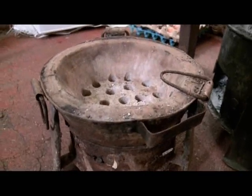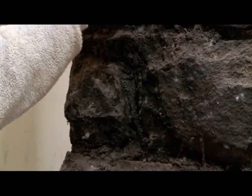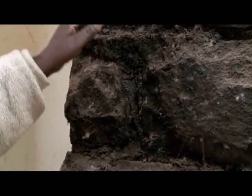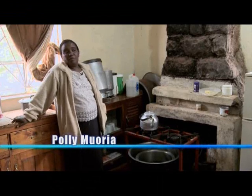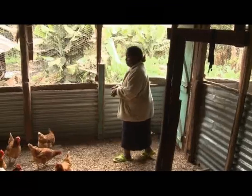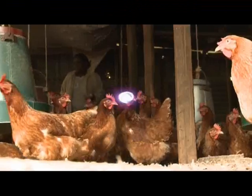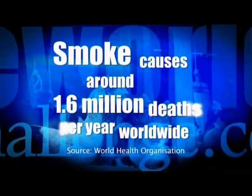Previously, when we were using charcoal and wood, at times you'd meet the kitchen full of smoke, but the biogas has no smoke. We don't have to think about fire. The means of cooking, at the end of the month, we have no bill. Biogas isn't just cheap, it's safer. Smoke from stoves and fires in homes causes around 1.6 million deaths a year worldwide.